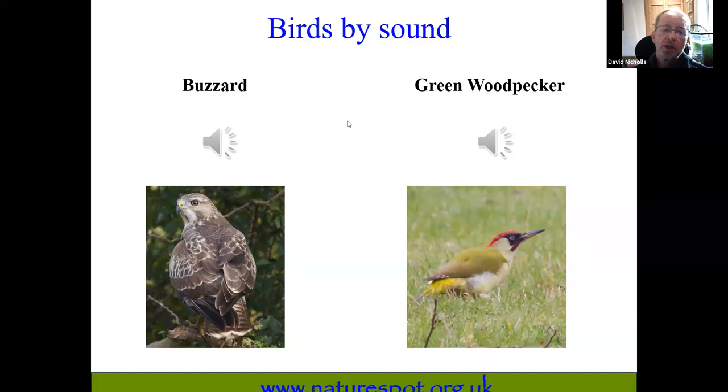Well, what I suggest you do, don't worry now, but just remember these two species and go on to, say, the RSPB website and listen to them and try and memorise them. The green woodpecker is quite hard to see, but it's so common. I hear it from my garden the whole time, but I virtually never see it because, unlike the other woodpeckers, it feeds on ants. So you often find it on lawns. It's a grassland feeder.